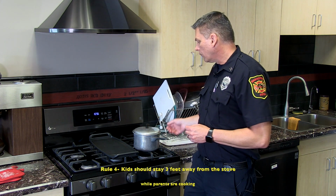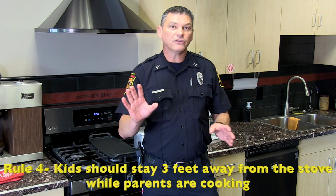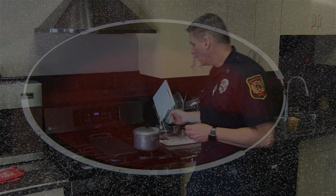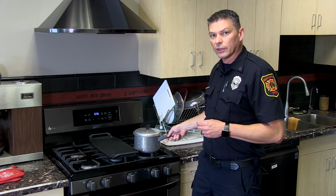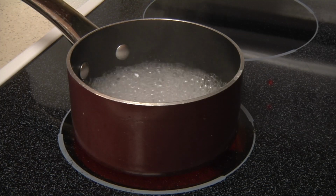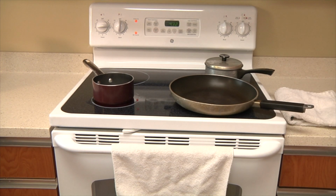And lastly, let's talk about scalds that can occur in the kitchen. One way to prevent scalding is to keep children 3 feet away. Kids, let your mom or dad or whoever's doing the cooking, let them cook, and stay 3 feet away from anything that gets hot, and the stove can be hot. Another thing is turn your handle of the pot to the side, so it's not a handle that a child can come and pull down and pull hot water on themselves.